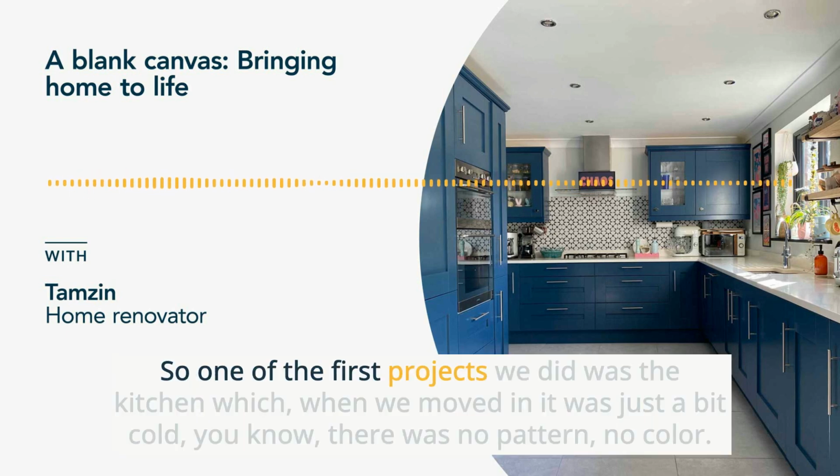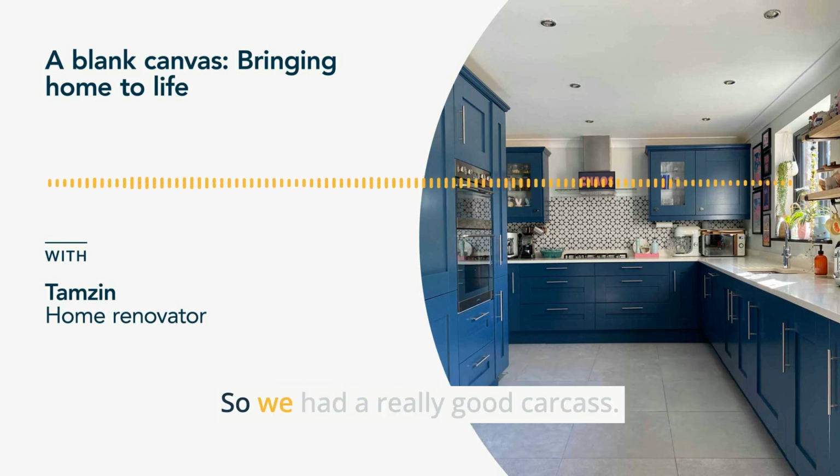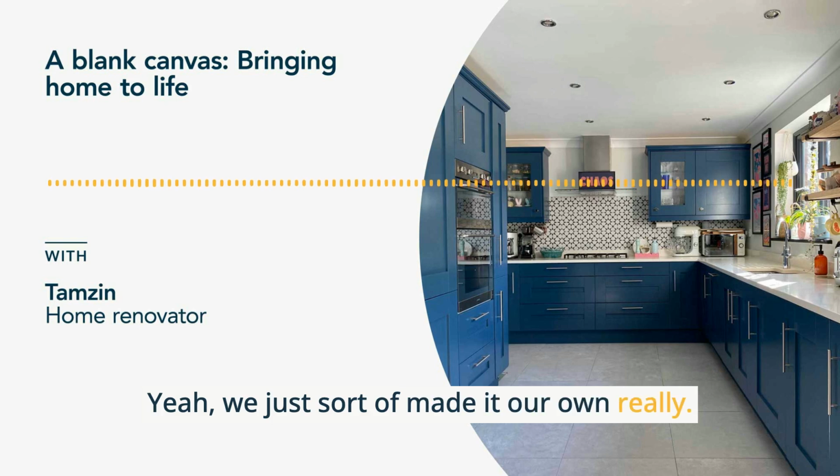So one of the first projects we did was the kitchen, which when we moved in, was just a bit cold. There was no pattern, no color. We had a really good carcass, so we had a local company come and spray paint the cupboards a nice bright blue. We added a tiled splashback. We just made it our own, really.